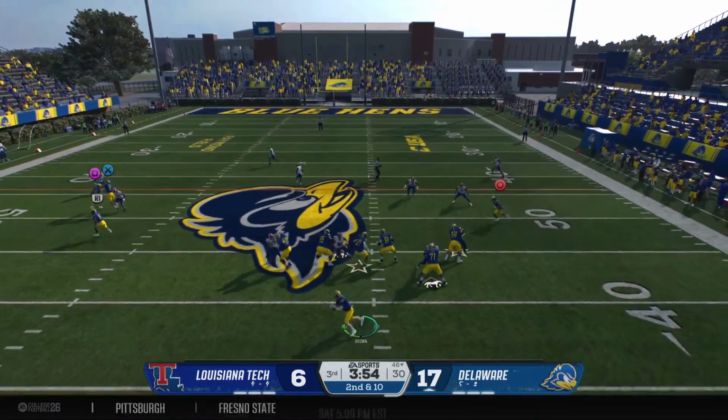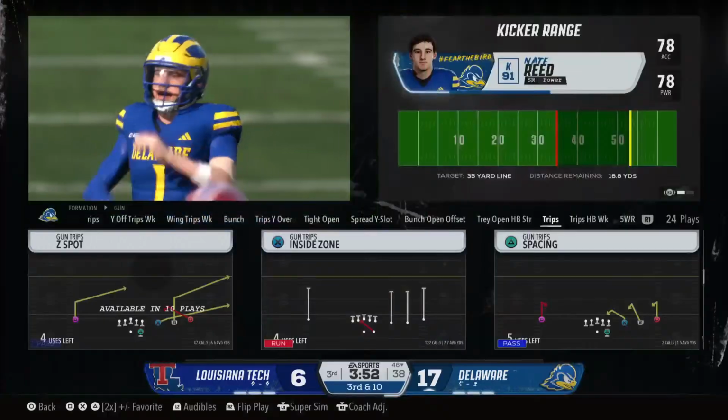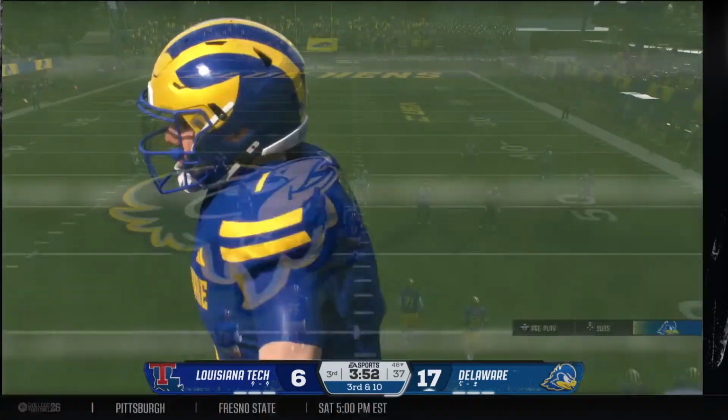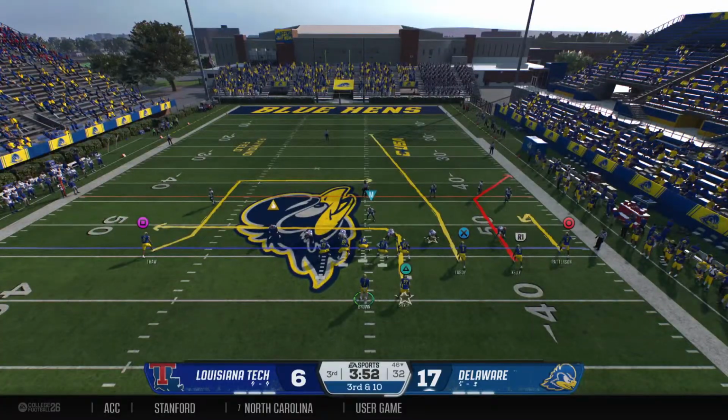Just completion percentage through the roof, running the offense at an elite level. You can tell in complete control of this offense. They've got to come up with a big play on this 3rd and long.